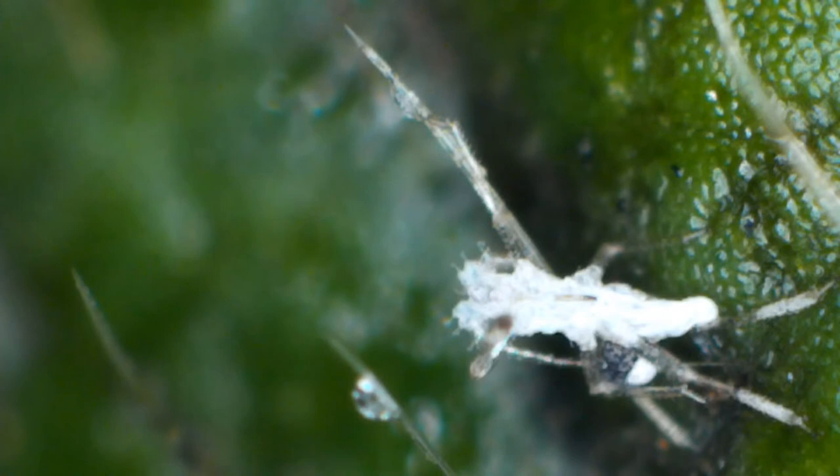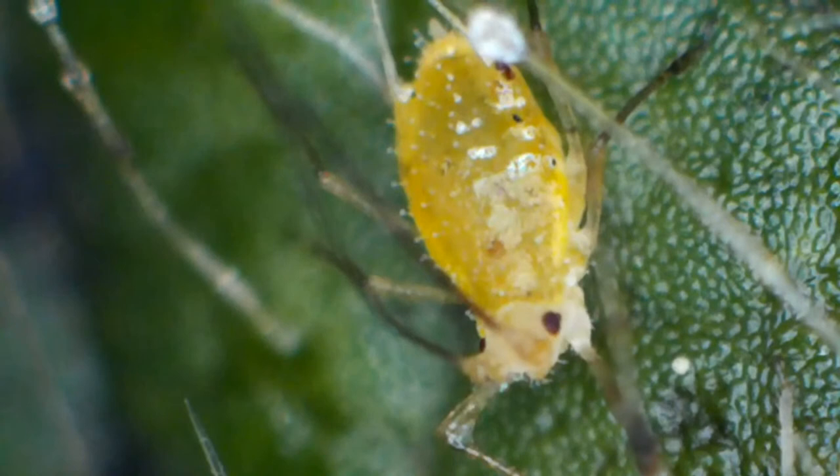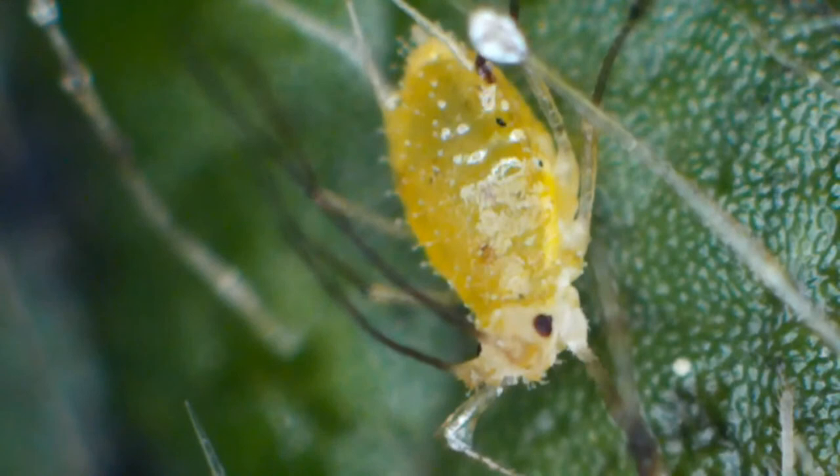So let's see if I can find some other ones. Oh, wow. Look at those guys. Look at that. Thrips and aphids living happily together. Yeah, no, obviously those are definitely aphids.